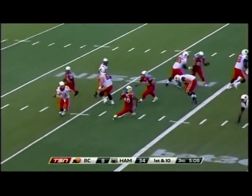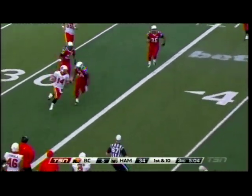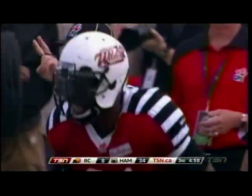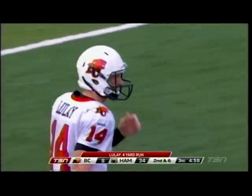Pump fake. Lule's in trouble again. Has to scramble, and it takes a jolt as he goes out of bounds, and Simone Lawrence again. A lot of punishment for 4 yards. Well, Lawrence has been all over the field here today.